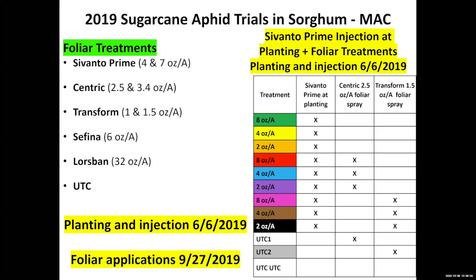We planted almost on June 6th for these 2 trials, and at the time it was also the in-furrow injection for the seed. But we didn't notice the population until late in September. It was September 27th when we applied the foliar application for both the foliar only and for the injection and foliar in 2019.